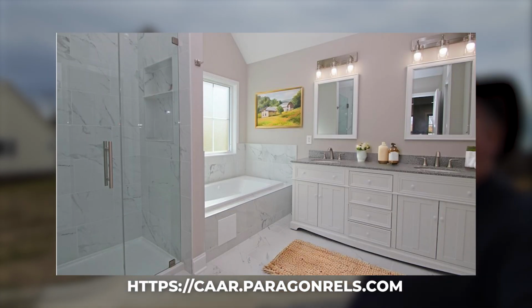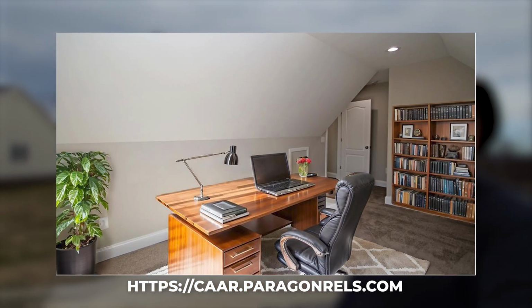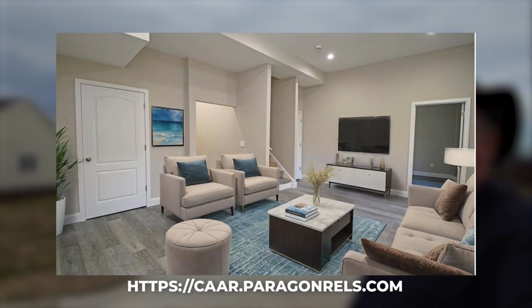And maybe you don't need all 5 bedrooms. Well, why not make one of them, the upstairs bedroom, into an office, or an exercise room, whatever you might like to make it into. The other 2 bedrooms are downstairs in the full walkout basement, and this area, once again, would make for a great additional family room, rec room, theater room, or playroom for the kids.